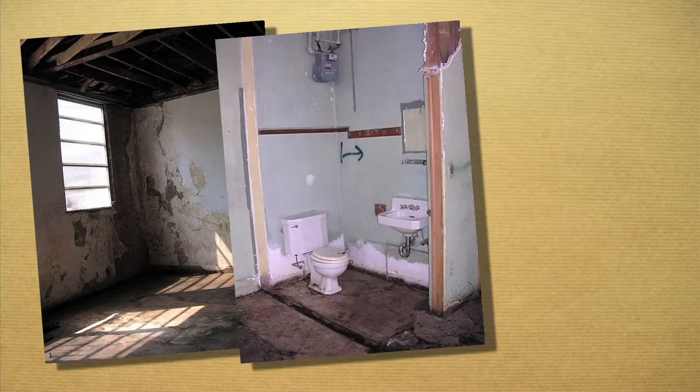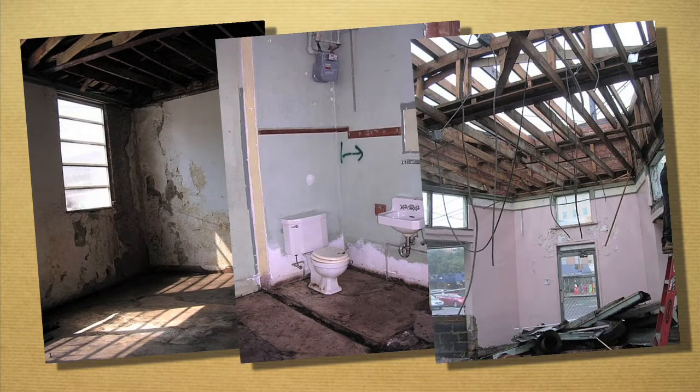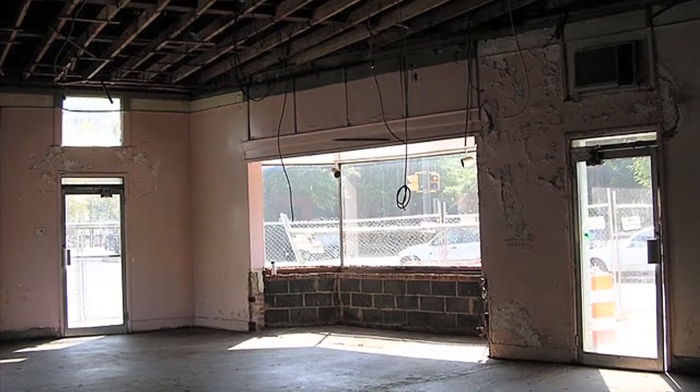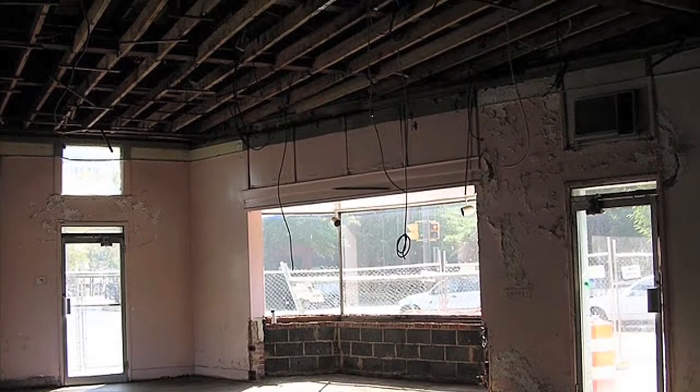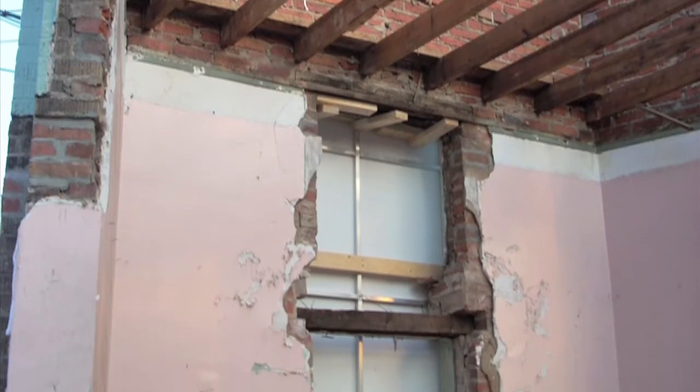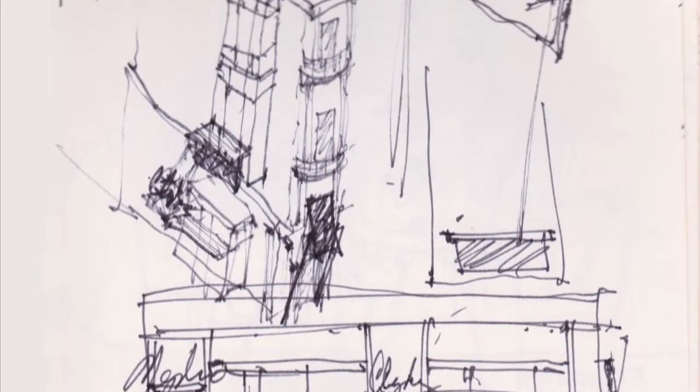Belisle purchased the building in 2007. At that point, it was in bad shape. When we finally gained possession of the building and went inside and looked around, there was a big hole in the roof in the rear, water was coming in. But I had already done a lot of preliminary design.